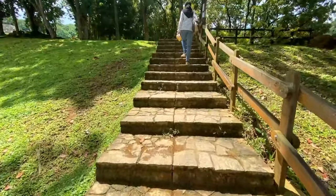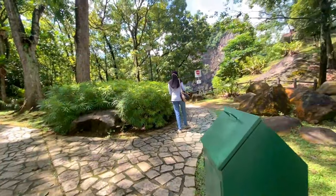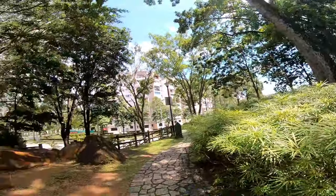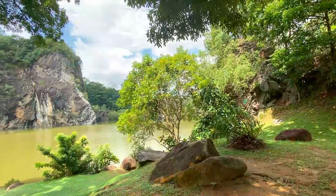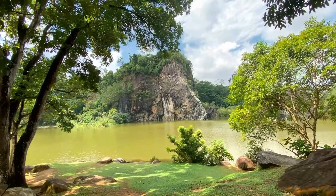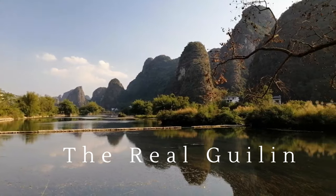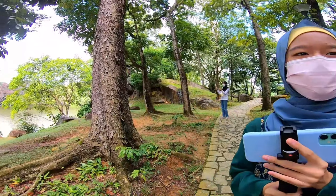Guys, just looking at this place really reminds me of another country. It looks so different from the Singapore that I know. It really does. And it's literally right next to the road. Once you get out the stairs, you can see this view. But basically this is actually a quarry park. Does it look like Guilin to you? I'm not sure. Maybe it just reminds me of China somehow.